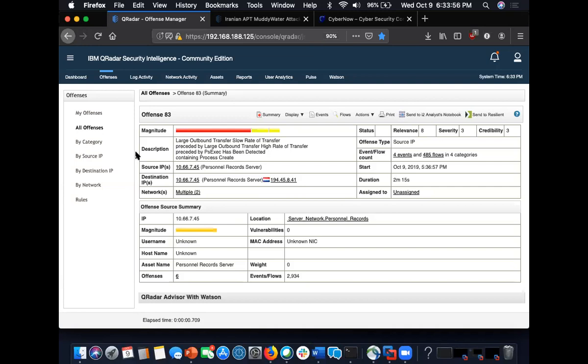And there's a direct API connection here where we can take an incident in QRadar and send it over to one of those incident response platforms.